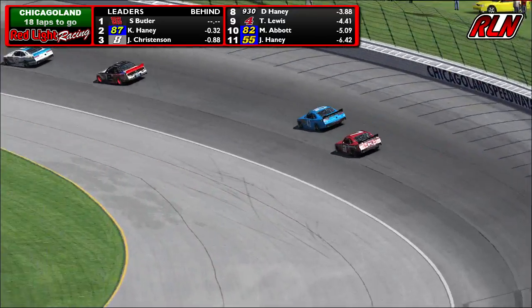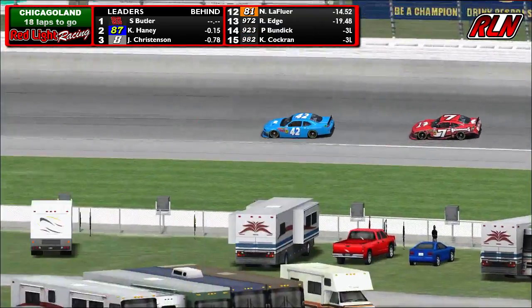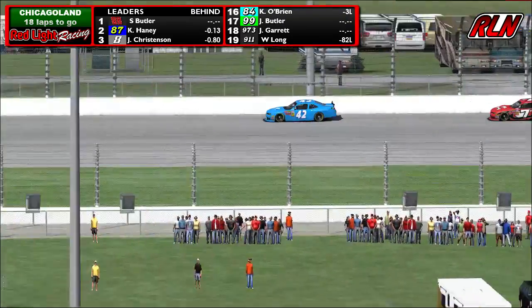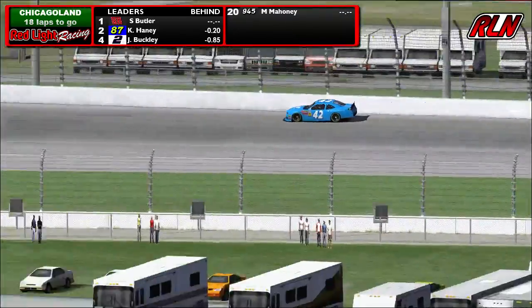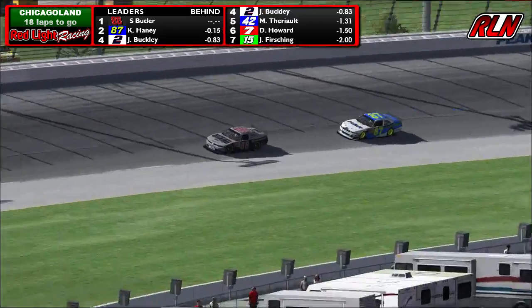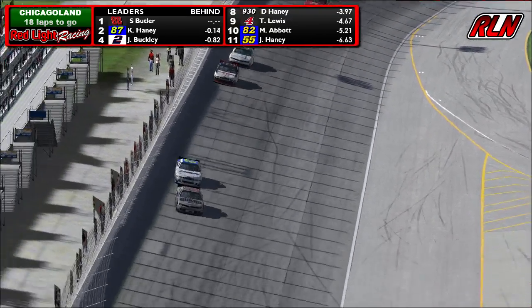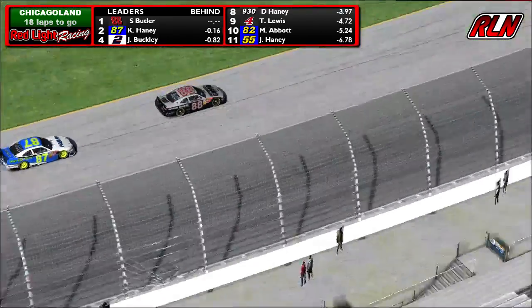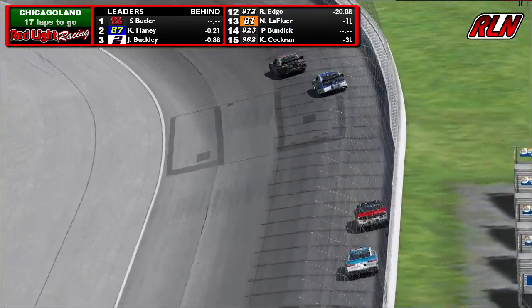We commented on cars going into the walls, and I'll tell you, when you're behind a car that goes into the wall, it's real easy to follow them up into it. So I wouldn't be surprised if that happened to a couple cars. Oh, almost went into the wall there again. And Keith Haney is doing a pretty good job of hanging with Sean Butler. And we are down to 18 laps to go. So pretty soon it's going to be getting to the nitty-gritty.